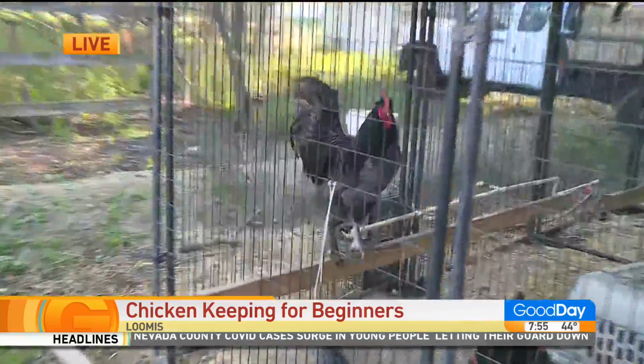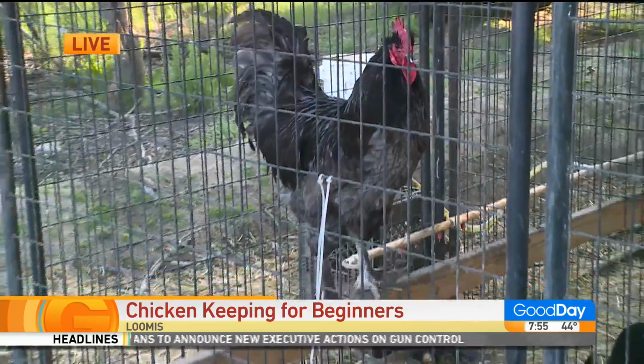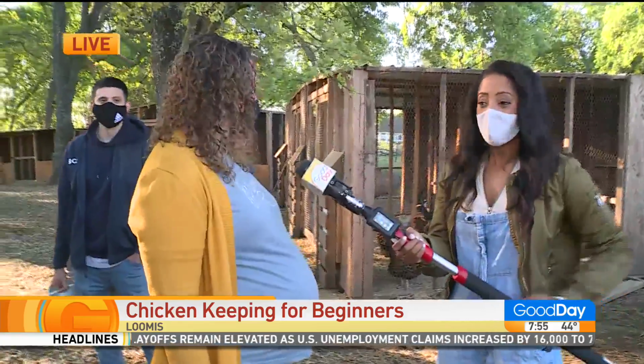Okay, so we're keeping clean, keeping shelter, feeding, and taking care of the eggs. Yeah, gathering their eggs. Got it. Is there anything else we need to know before we toss it back? No, I think that's pretty much it for chickens. They're pretty simple.